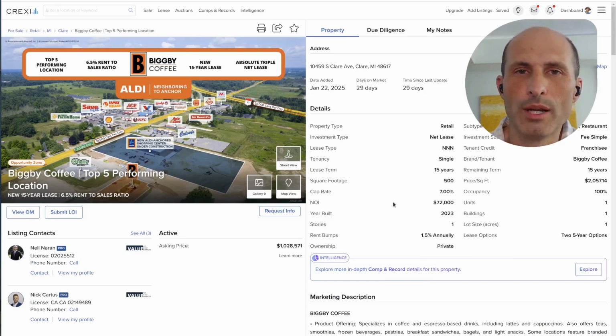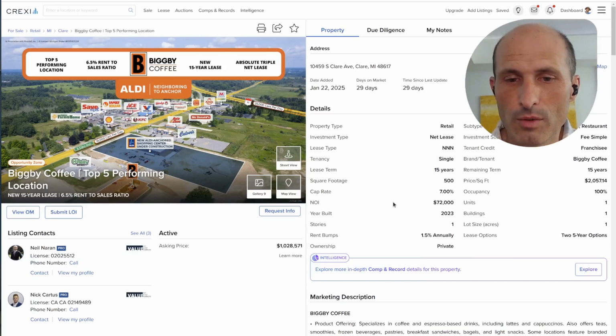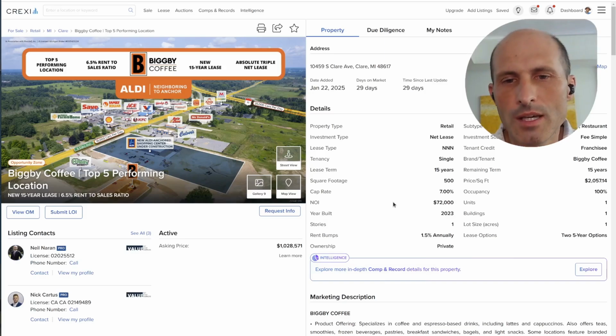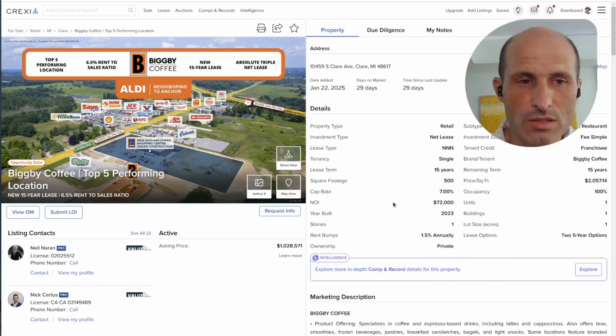I like the Big B brand. I like Big B as a tenant for that. I understand that, with their entrepreneurial spirit, some of the franchisees don't pull through and make it. Maybe I can get Big B on a different one. So that's why we're studying. Let's go look at the top 5 Big B and see what makes those locations awesome.